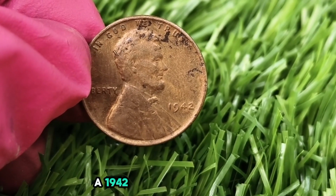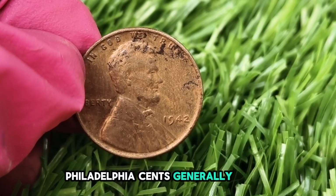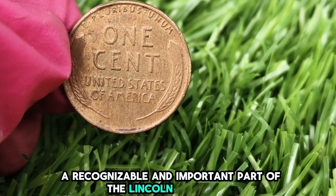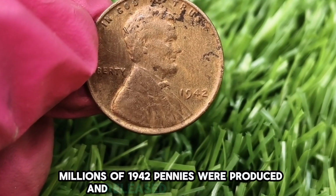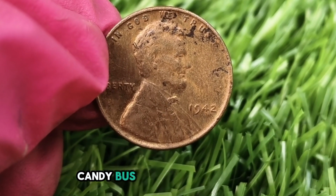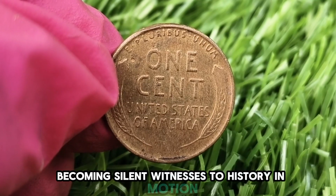A 1942 Lincoln Wheat Penny without a mint mark was struck at the Philadelphia Mint. During that era, Philadelphia cents generally did not display a mint mark. This simple detail makes the no mint mark variety a recognizable and important part of the Lincoln cent series. Millions of 1942 pennies were produced and released into circulation. They quickly became part of everyday life. People used them to purchase newspapers, candy, bus tickets, and countless household necessities. These coins passed through countless hands, becoming silent witnesses to history in motion.